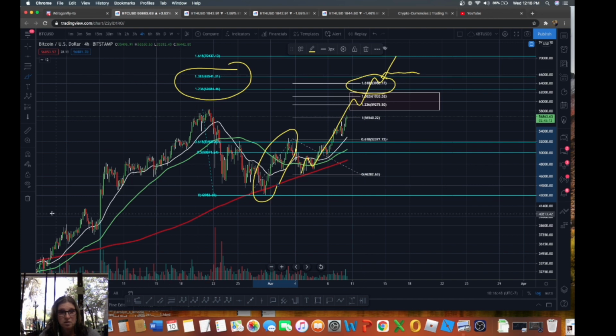Nobody is perfect, and the market is the market, and it's random. But this does look like a 3-wave move to me. And with that being said, that makes this corrective, which means to me, we will get a partner for that leg here.